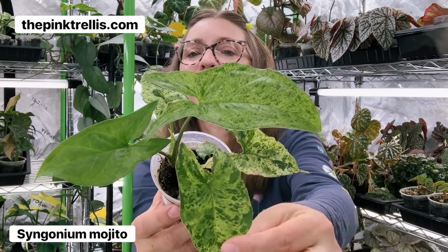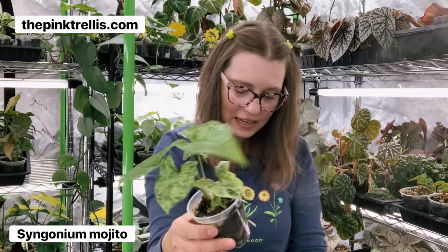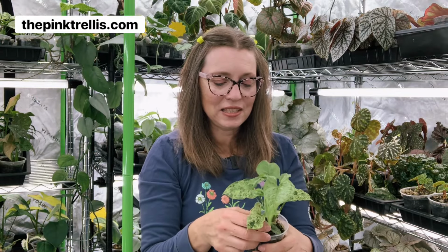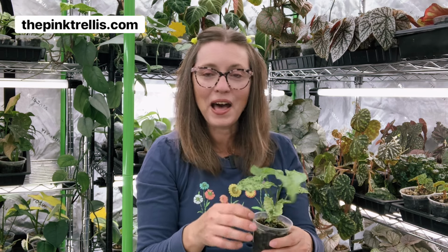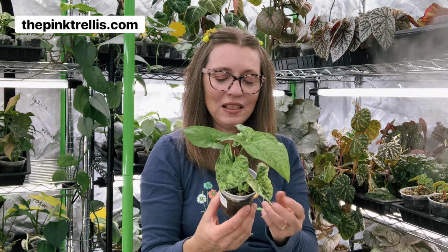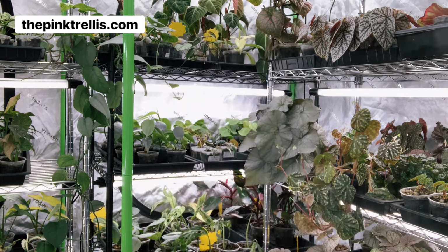Really pretty. Syngonium Mojito, it does need a repot. A lot of times the Syngoniums need repotting because they like to outgrow their pots, like the roots. They love to grow roots. They are root growers. So that's the Mojito.